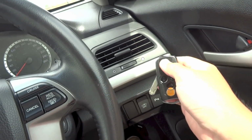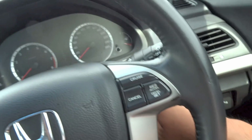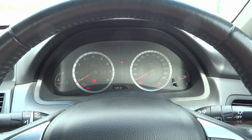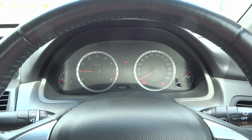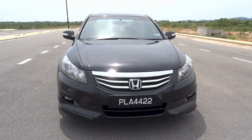Alright, so let's start it up with the door closed. Alright, so that's it for the startup and full vehicle tour video of this 2013 Honda Accord 2.0 VTi-L.